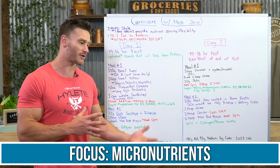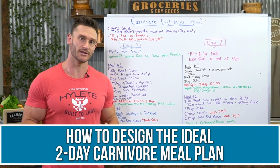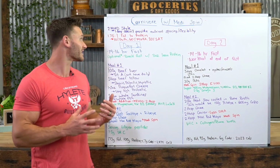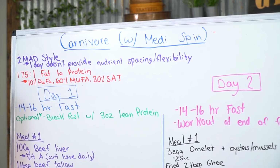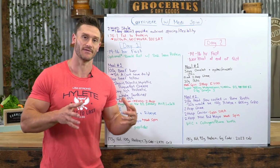So we're gonna focus on the micronutrients, we're gonna focus on what you should really be designing in the ideal carnivore 2-day meal plan. The reason that this is set up as a 2-day meal plan is because in my honest opinion, you cannot get enough nutrient flexibility, you cannot get the spacing that you need in just one day. Okay, we need to spread it out over 2 days to get the wide variety of nutrient spacing that you need.